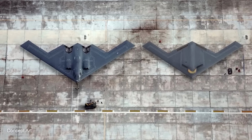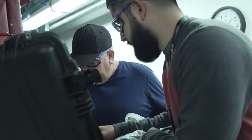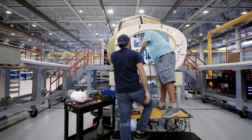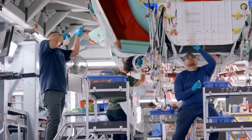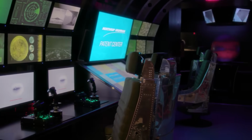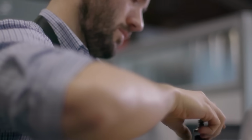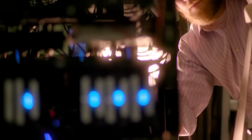The B-21's smaller size supports more efficient manufacturing. Factories can output greater numbers of airframes, tooling is less specialized, and standardization increases reliability across the fleet. The design also lends itself to digital engineering techniques, including digital twins that enable ongoing simulation, maintenance forecasting, and rapid prototyping of upgrades before hardware changes are made in the field.